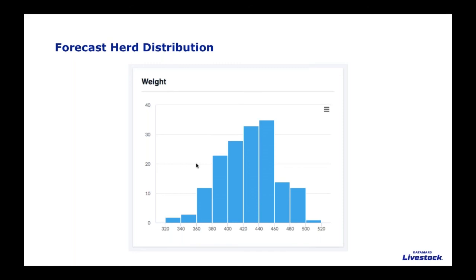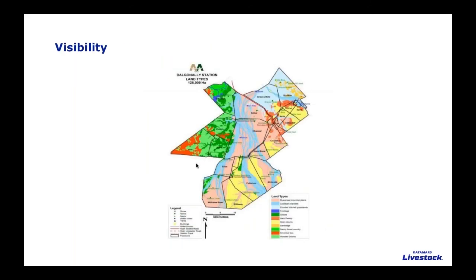So one thing we hear a lot from our clients is that we would like to take advantage of more forward contracts, but we just simply don't know what's in the paddock or whether we're going to be short or over. So that's a real focus, I suppose, that we at Datamars are looking to use the technology for going forward.